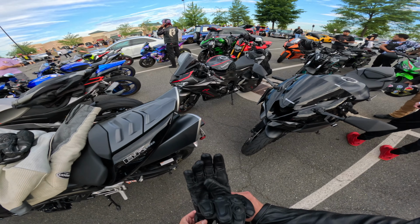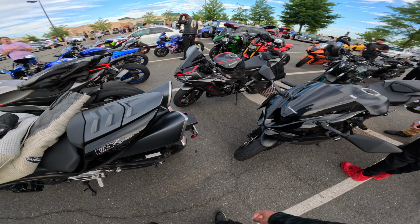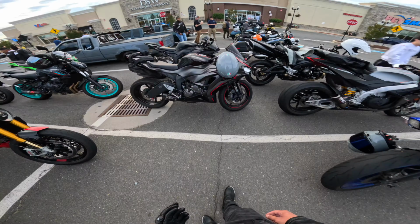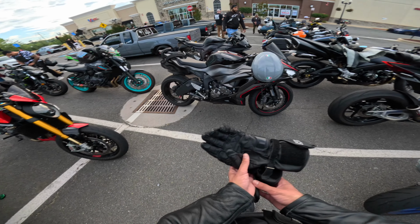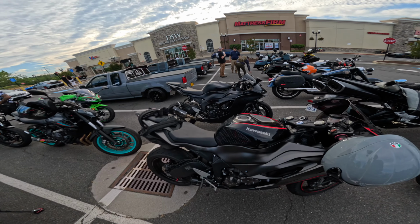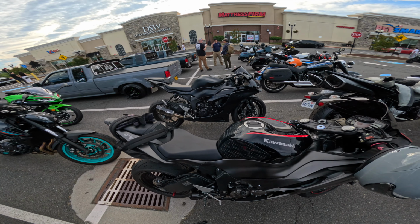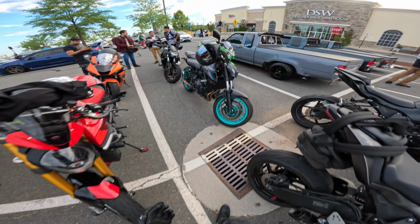All black ZX6. Or ZX6. This colorway is really cool with the red outlining. Yeah, this thing's nice. He's got the M4 on there too. Yeah, the all black looks really sick. I actually thought about one of those too for $600 I was going to get. MT07 with the full Akrapovič too.